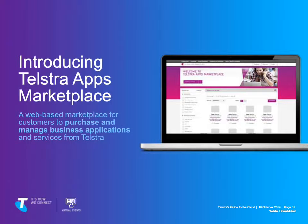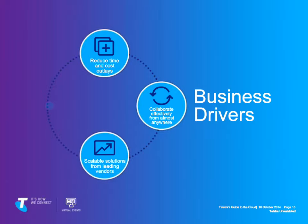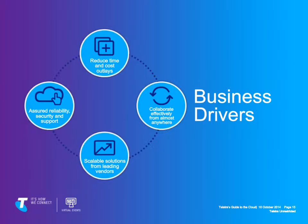So let's have a look at a couple of the business drivers. From a lot of research, there have been 4 business drivers that are typically identified. The first is always about reducing cost and time for implementing new solutions. The second is about allowing our staff to work from anywhere. The third is about running best-in-class applications from multiple vendors. An example is like Box and DocuSign. And the last one is to run these applications securely, reliably, and to be supported. So let's spend some time and step through each of these.